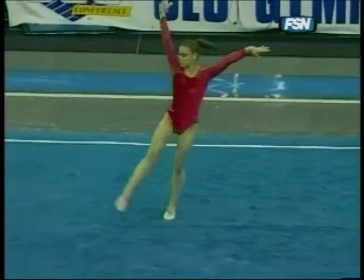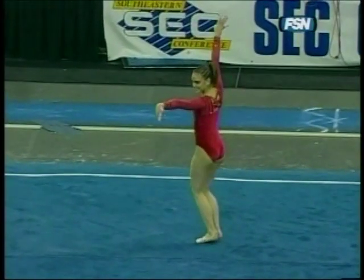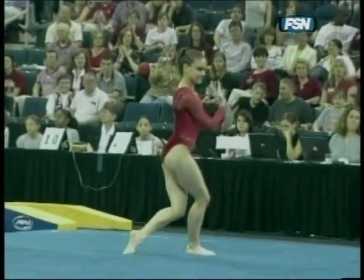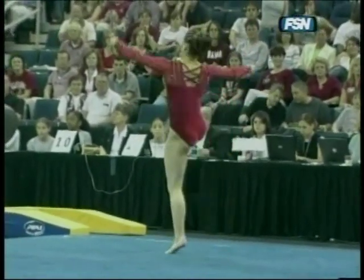Showing off a little bit more of that classical dance. You can see the interesting shoes that she has on her feet. They're more like rhythmic gymnastic shoes, and it helps her when she does a lot of her turning elements.